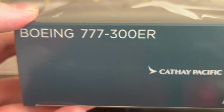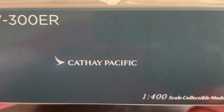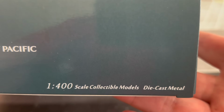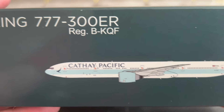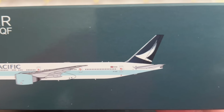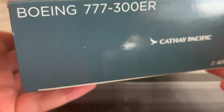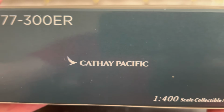On the right hand panel we have the aircraft type again, with the Cathay Pacific logo very small for some reason, and then here we have the die-cast metal 1:50 scale decals details. On the top panel we have what is identical to the bottom panel. Then we have on this side the left panel, identical to what's seen on the left hand panel.